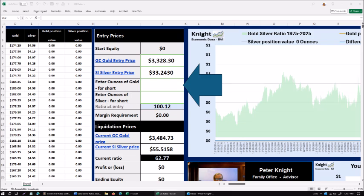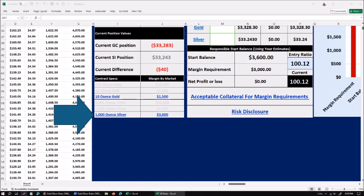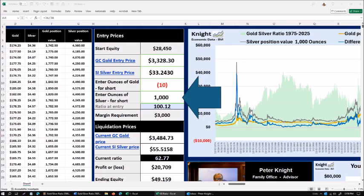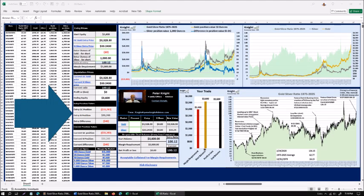In cell J10, I'm going to enter minus 10, which translates into short 10 ounces of gold. We're trading the 1,000-ounce silver contract. In cell J12, I'm going to enter 1,000, which represents long 1,000 ounces of silver. The margin requirement for this position will show in cell J15. In this example, it's a total of $3,000. Entry position values show in cells J30 and J32. The difference in the position values shows in J34.